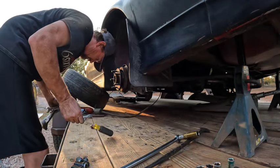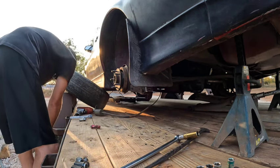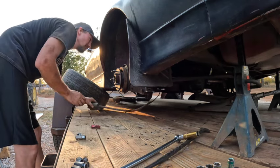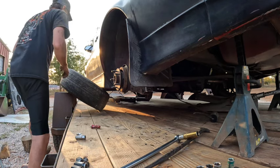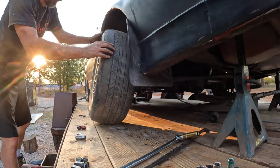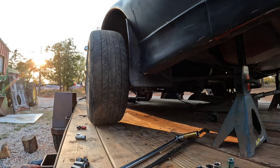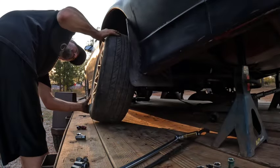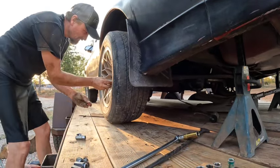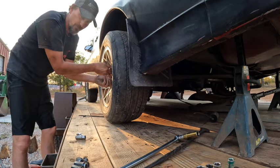And I'll dig up an old tire somewhere. Get this stuff off out of the way so we can see what we're doing. All right. That stuff can stay off. And we gotta go up more. Okay. Now we're starting to look like something.